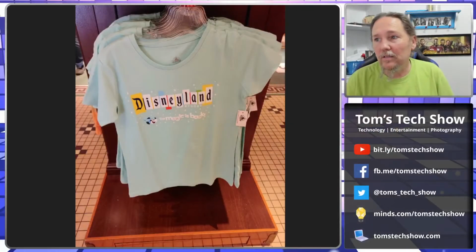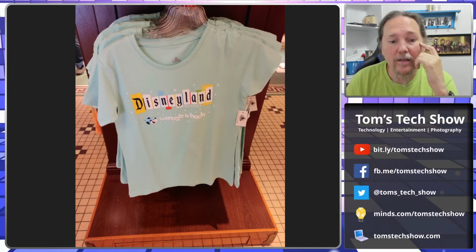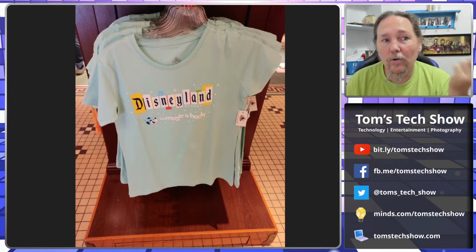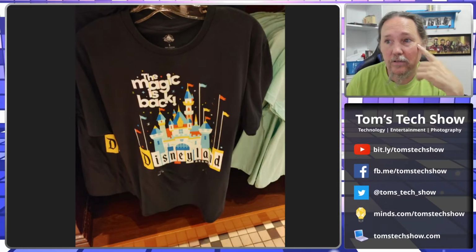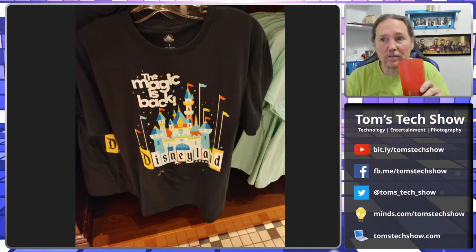So anyway, I took some pictures. There's a few different things. There were these shirts. They were getting pretty low stock on all that. They had masks, which they were getting low stock on. The tumblers, when we were there, were already sold out on May 4th already. So this is kind of the most seen shirt that was out and around was this Magic is Back one.